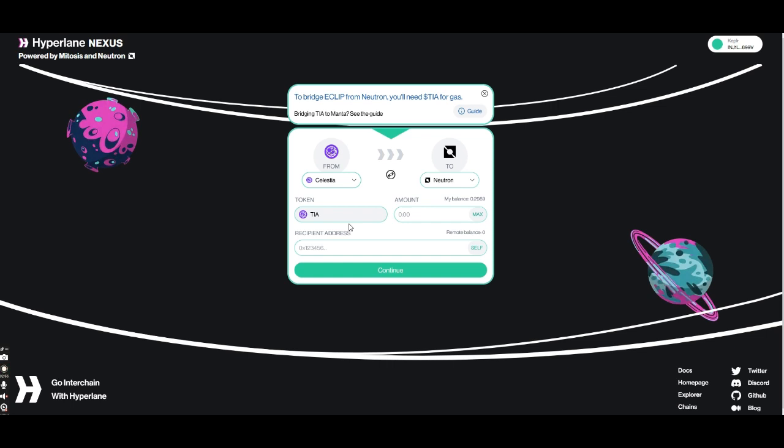Now the idea with these airdrops is that it's going to work exactly the same way as it did with Layer 0 or Wormhole, in that we want to build up as many transactions as possible, as frequently as possible, with as much volume as possible. So we want to be making as many transactions as we can each week or each month, and then building that up over time and bridging as many funds across as we can.